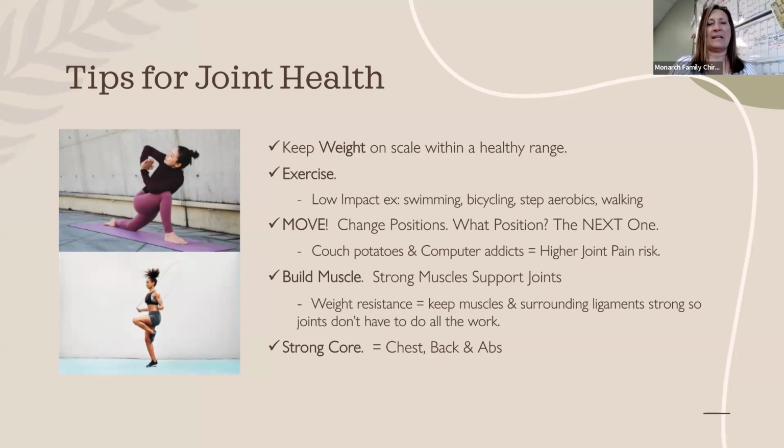And like you hear us say so many times in our workshops and in the office when people ask us, well, what move, what motion, what stretch, what exercise?